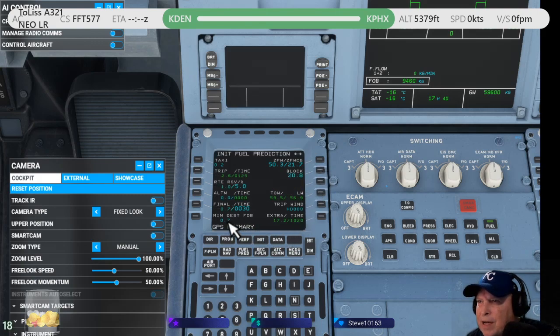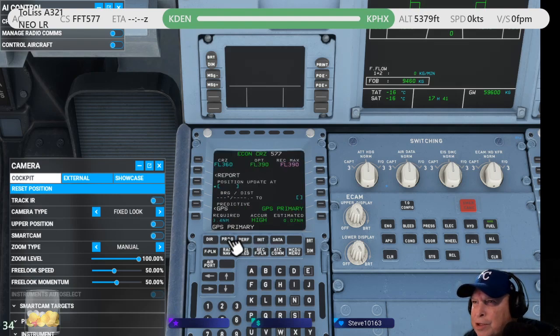Okay, that took it, and that shows our fuel and everything. That's great. So that was the initialization page. Let's look at the progress page. Flight level 360, optimum 390, max is 390.